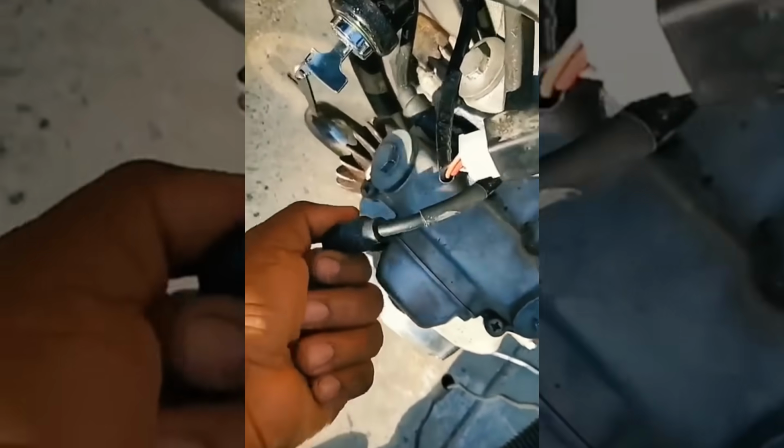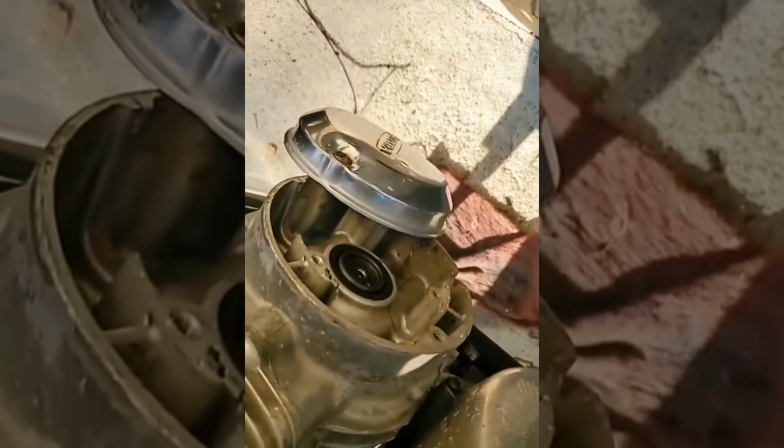But I guess the bright side is that everything else is pretty much good. Coil wires seem good. Spark plugs didn't look too bad when I pulled them. Just a little bit of soot. So, basically, I just gotta buy the points.